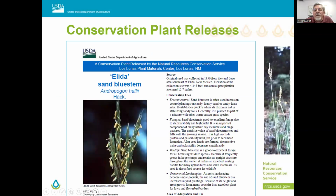I'm going to talk a little bit first about our conservation plant releases. When we look at improving conservation plants, what we're really looking at is selecting, currently and into the future, native plants that can be used to achieve conservation goals. I'll get a little more into the weeds in a second on the time involved in doing this.